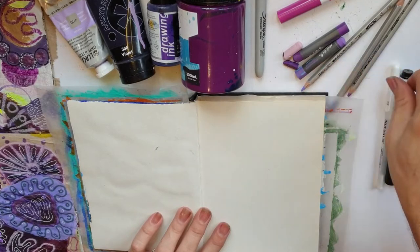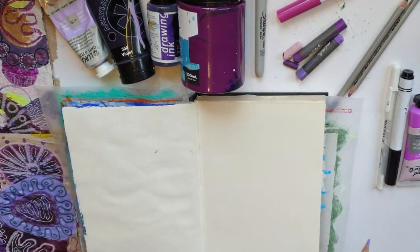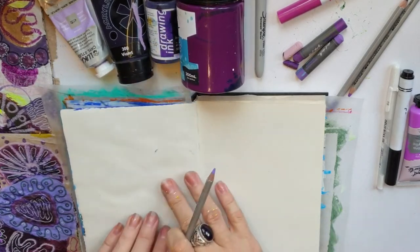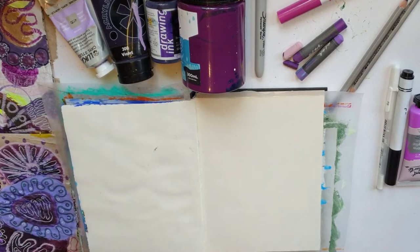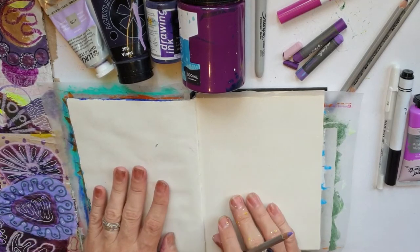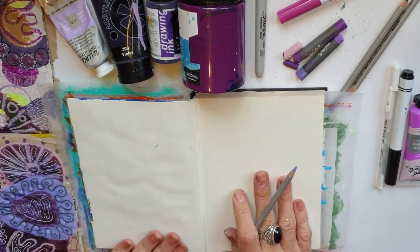I'm thinking, once again, I like to continue as a design principle this whole idea of working over a double page and exploring a positive and a negative shape in my exercise for the day.